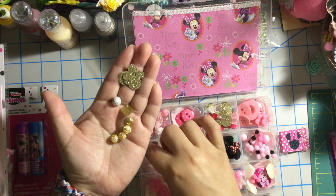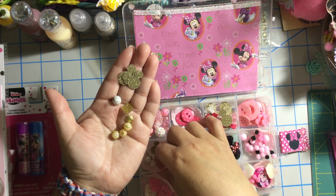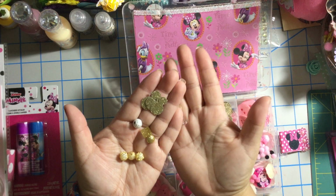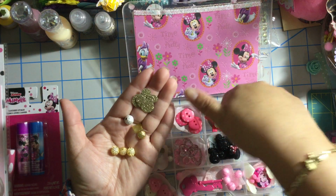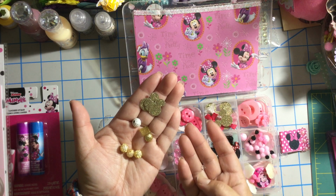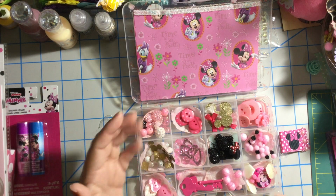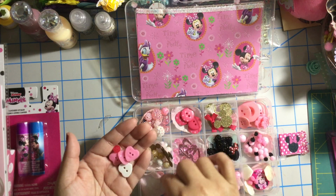Look at this. Like an enamel dot. And then we have some white. And look at this tiny, tiny diamond. Oh, I love this. This could be totally perfect for, and I think it's a bead, guys. Yes, it is. It has a little hole in there. Love this. Thank you very much. So we're gonna put that over there. And we have more buttons over here. Some heart buttons and regular buttons.